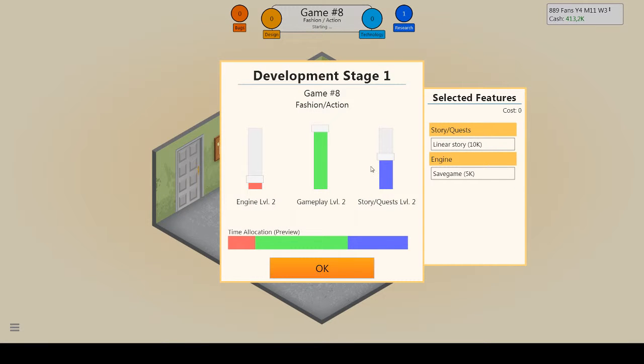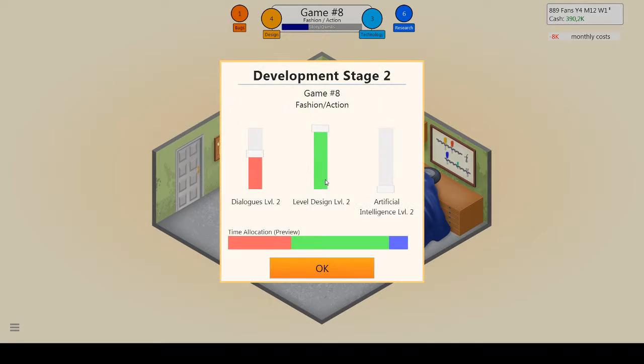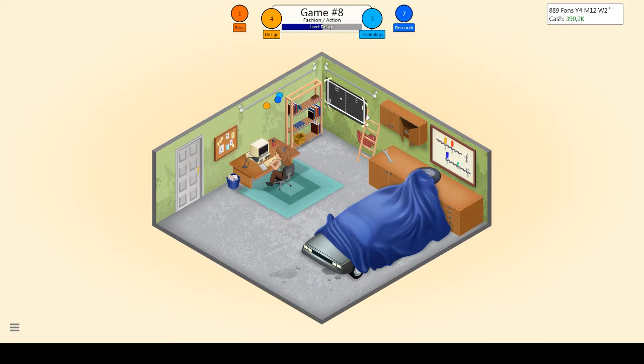Like how Cooking Mama is more a mini game, casual action game than actual cooking. Give it a story and a save game. Engine is important for action. Story not so much. Gameplay is okay. I think level design is very important, and a bit of AI and not a lot of dialogues. We're really going full Doom blockbuster stats here. Try to see if that works.